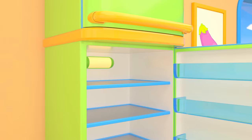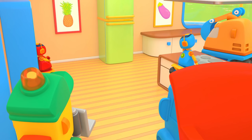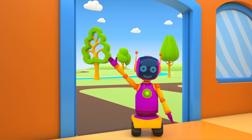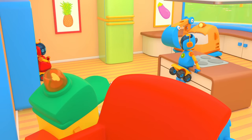Let's put the fruit below and the ice cream in the freezer. Then the products won't spoil for a long time. Hey, let's play ball. The ice cream will wait.